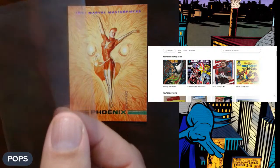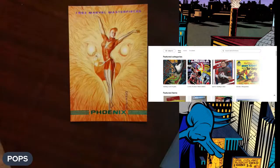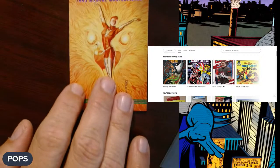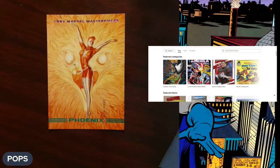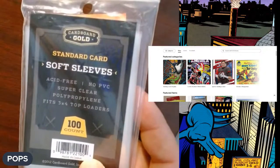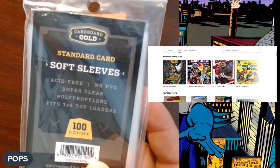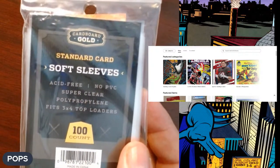But you can get these on eBay. If you'd like me to send you a link to that as well, or I can pull it up at some point. You can find penny sleeves online. Yeah, here's the one I use. They're just standard. There's nothing special, really. They're acid-free, 100 count.